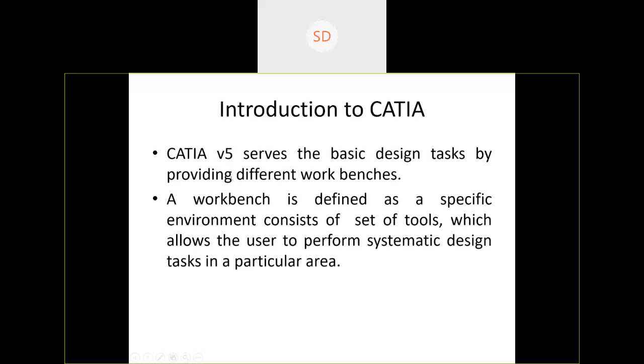So now, CATIA V5 serves basic design tasks by providing different workbenches. As we are purely mechanical, we are going for mechanical design. On that mechanical design, you are going to get different workbenches. Now a workbench is defined as a specific environment consisting of a set of tools which allows the user to perform systematic design tasks in a particular area.